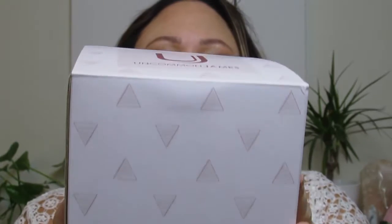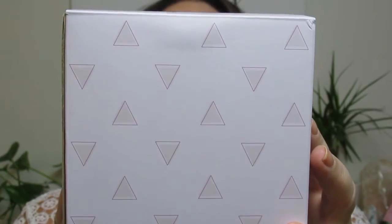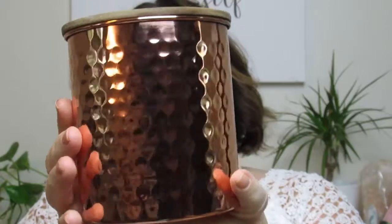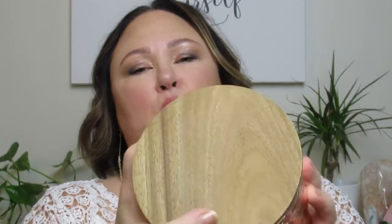First of all, I'm going to show you, and this was actually one of my picks too, this is Uncommon Jane's, and it's a hammered copper canister set. I have some of the jewelry from Uncommon Jane's, and I really like that. And these canisters looked cool, so I thought I'd give them a try. Like I said, they're unwrapped already. So there's the beautiful copper canister. It has a wood lid with a nice plastic ring on there to keep it sealed. So you could use it in your kitchen if you wanted to.